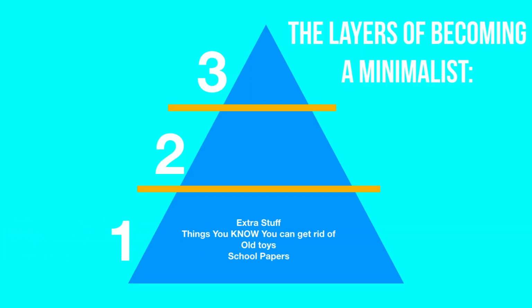You know, it's the stuff that you've told yourself you need to get rid of but haven't, but it's also like the weird random stuff that you keep and you're like, why do I keep it? The papers from like 5th grade and you're in like college. It's the unnecessary stuff that you can get rid of. That's the clutter, and that is definitely in the first layer.